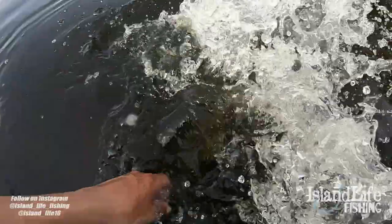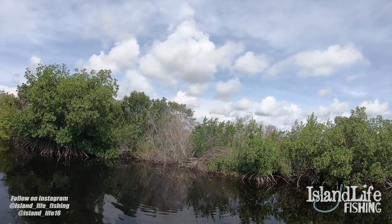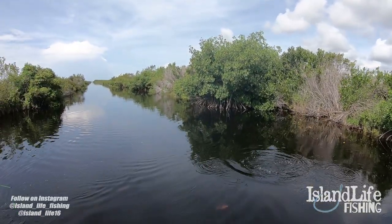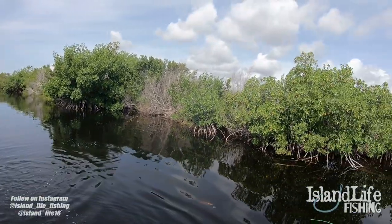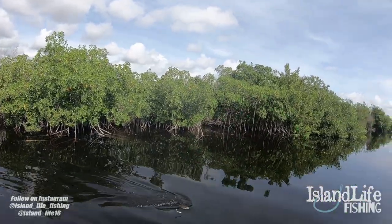Dude, that hit. I hope I got that on GoPro, because that's gonna be insane. And there our thing goes. Oh man, it might have been a huge. There we go! Big bass! Oh, nice bass! Yes! Yes! I got that on GoPro too. Hell yeah, dude. It's a nice bass. Let's go. Solid fish.